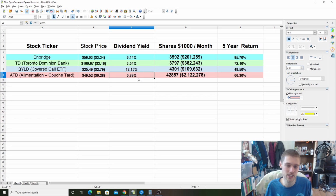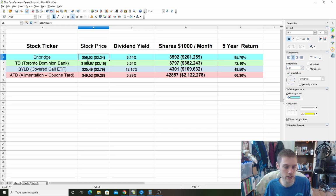And some of this stuff is kind of surprising and interesting when you look at it. So the first thing we're going to cover is the stock price. Enbridge has a stock price of $56. In brackets here, I included the annual dividend. So we have a stock price of $56 Canadian. Everything is going to be in Canadian dollars; I converted it. And an annual dividend of $3.34.